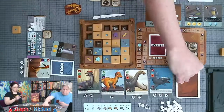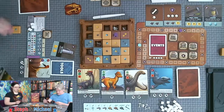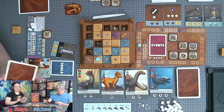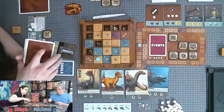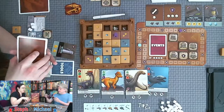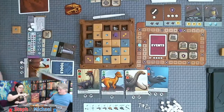Let's see. This one or this one? Oh, hey, how about the exact same symbols on both of them? That's pretty bad. This one was worth 24 points, so that could have been amazing. However. Well, I don't think it matters much for me. Actually, I'm going to keep this just because now, not that you remember what I had, but now you definitely don't know what I have.